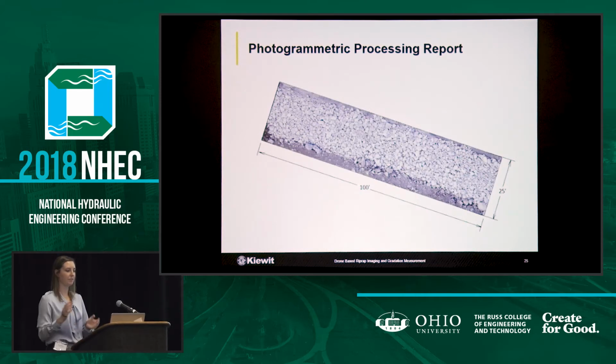Once we had that full image, we were able to extract a scaled image, which we chose a 100-foot by 25-foot sample. And it's important to note that since it was GPS coverage, this is a geo-referenced image, so I was able to bring it into Google Earth and confirm where I was within the corridor, and from that I can compare that to the plan sheet, and I know what gradation I'm looking for in this sample. And for this particular image, it was supposed to be an 18-inch gradation.